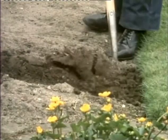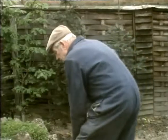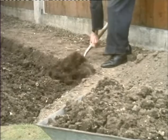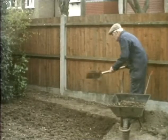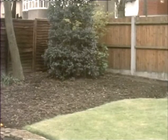The next row of soil can be turned over directly into the empty trench, you see, and this exercise is repeated row after row until the far end of the plot is reached. With the last row turned over, the soil in the wheelbarrow is used to fill the remaining trench. Fred makes it look very easy.